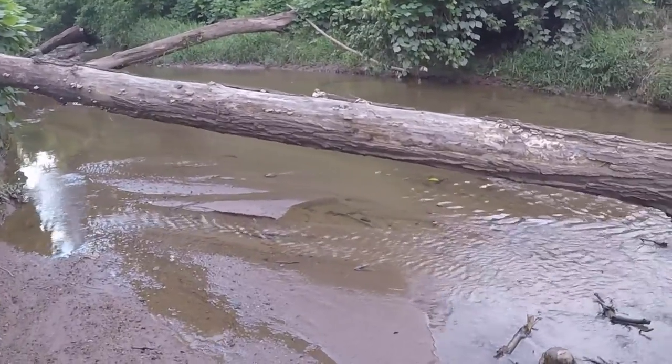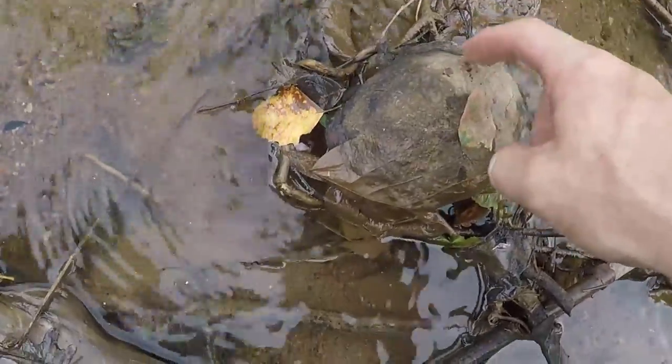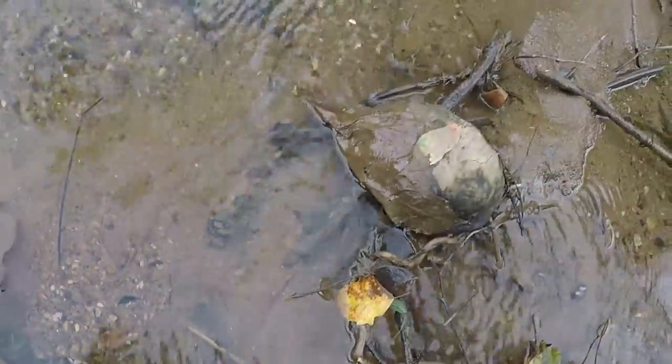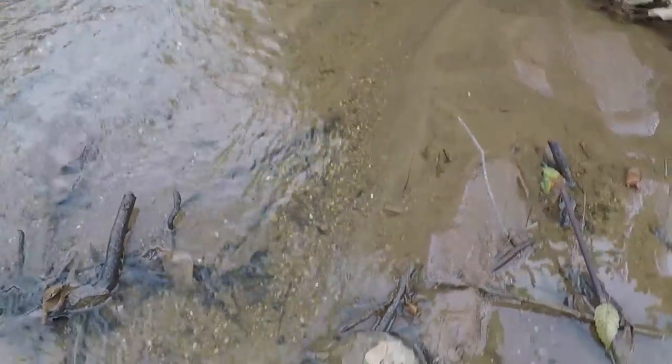Aw, dude. He's not alive. Let's go down there and check that out. Yeah, there ain't nothing in there. It's just a shell to a turtle. Ew. Been there for a minute. Oh well.